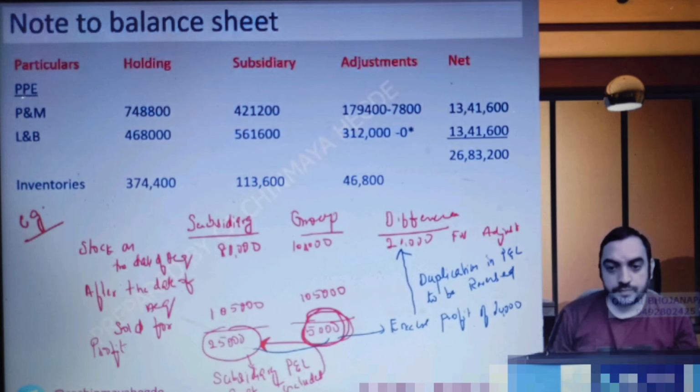Anyway, so what is the discussion? I will just repeat once more. Fair value adjustments like on inventory should be taken in two places. One place, it will come in fair value adjustment as a part of pre-acquisition profits, as a part of net assets on the date of acquisition. Second, the adjustment depends on whether the inventories are sold or unsold. The simplest adjustment the exam can give, which is what they have given, is unsold. So if it is unsold, it should come in the balance sheet, which is what we are doing now.